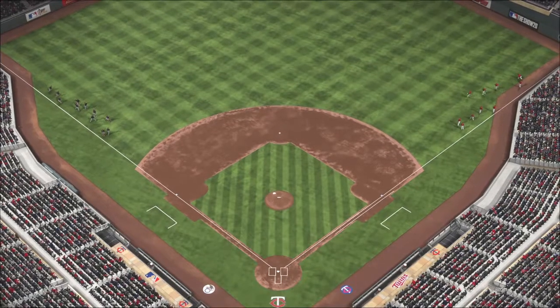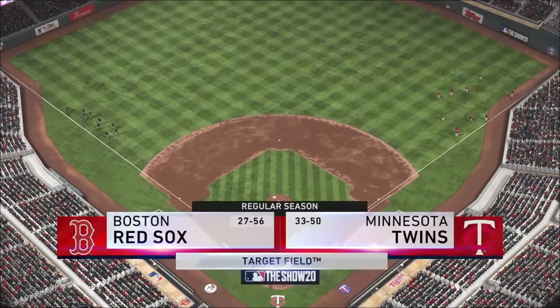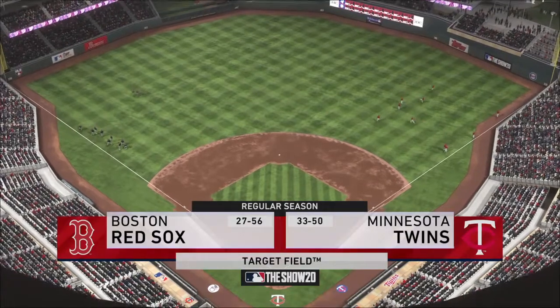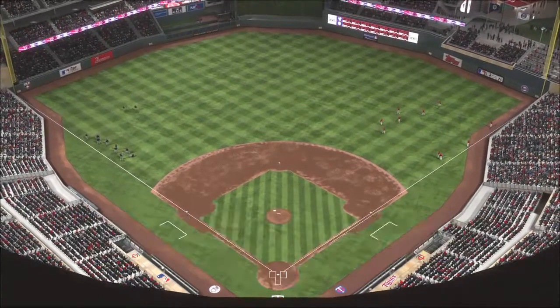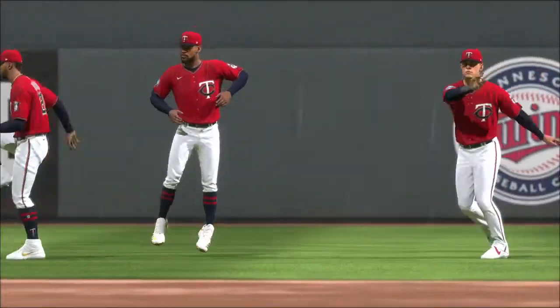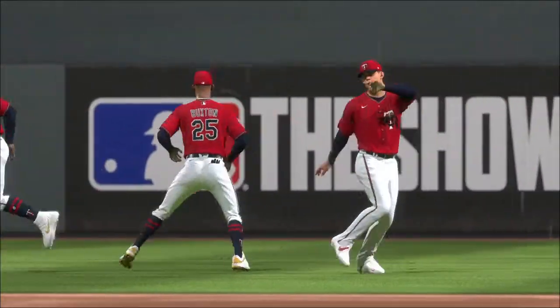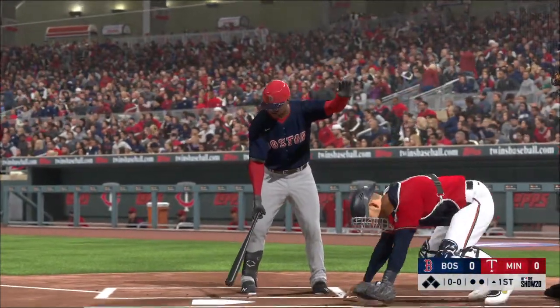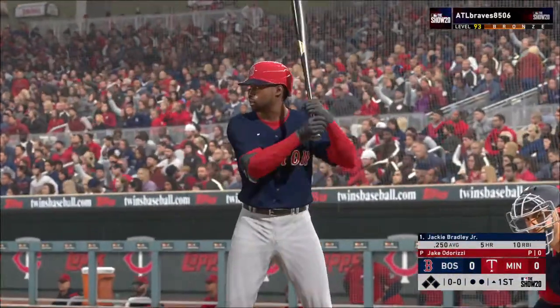We are under the lights this evening as we get you set for another edition of Baseball on the Show. Tonight, an intriguing matchup between the Boston Red Sox and the Minnesota Twins. Here's Jackie Bradley now. He'll get us started in this one under the lights.